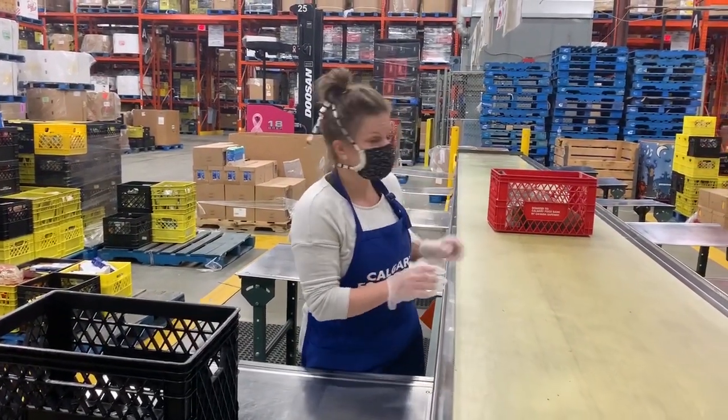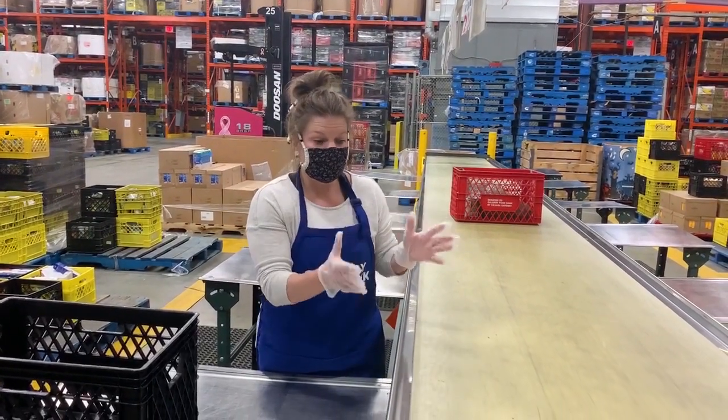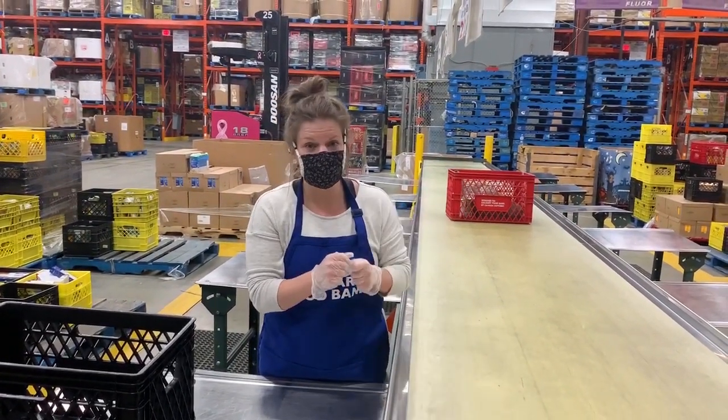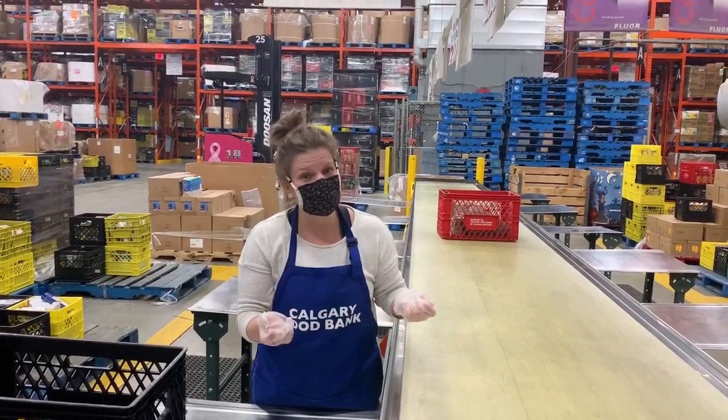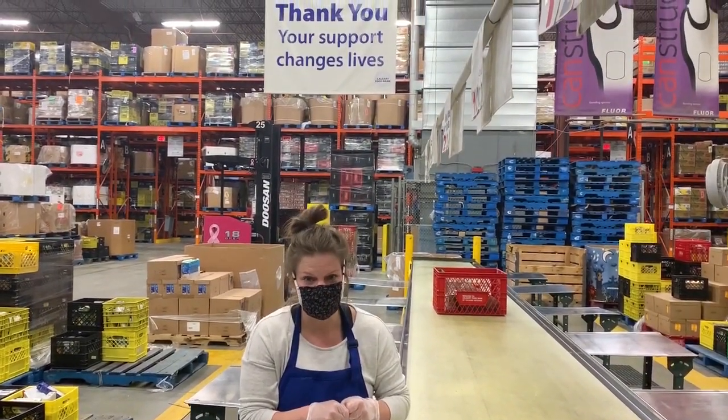At the end of it, it would be wrapped up. We're currently making them all unified, and then when it gets into our distribution side, depending on the family size, will depend how many bags of each we would be getting.